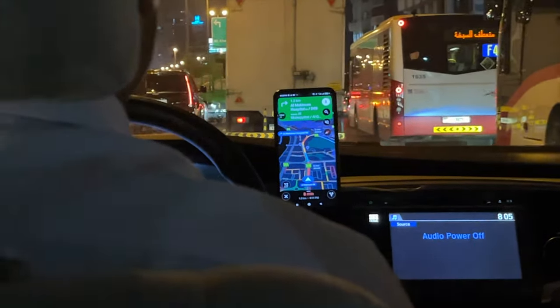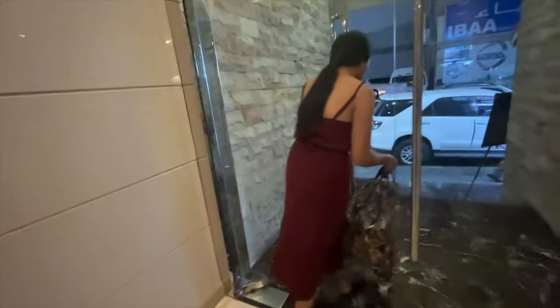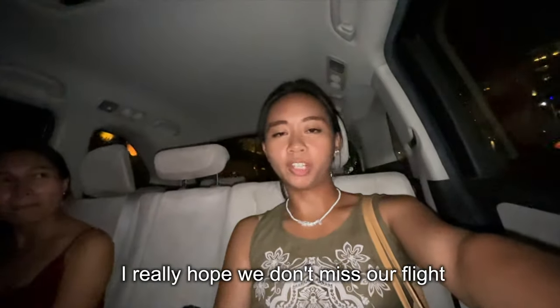So our driver first dropped by our hotel so we could pick up our bags. We'll just pick up our luggage. Thank you. Our taxi is waiting outside. Thank you, thank you. And now, off we go to the airport. I really hope I don't miss our flight.